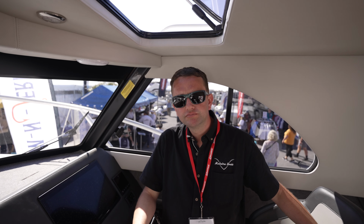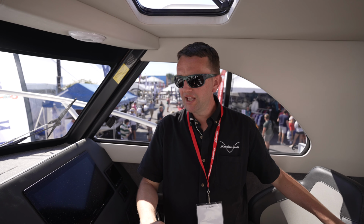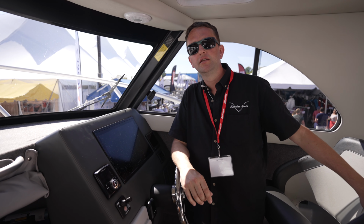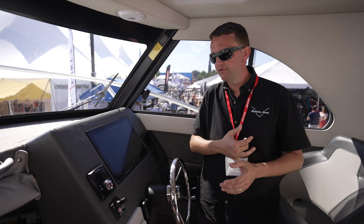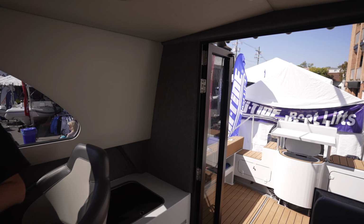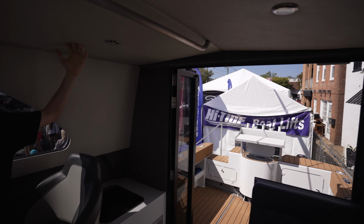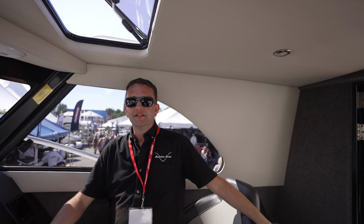Okay, so what's the price point on something like this? So this boat here, Boat Show Special, is $298,000. That's with bow thruster, diesel heater, radar, all the flooring, kicker motor, full alloy trailer. It's got the works. It's got all the vinyl liner.